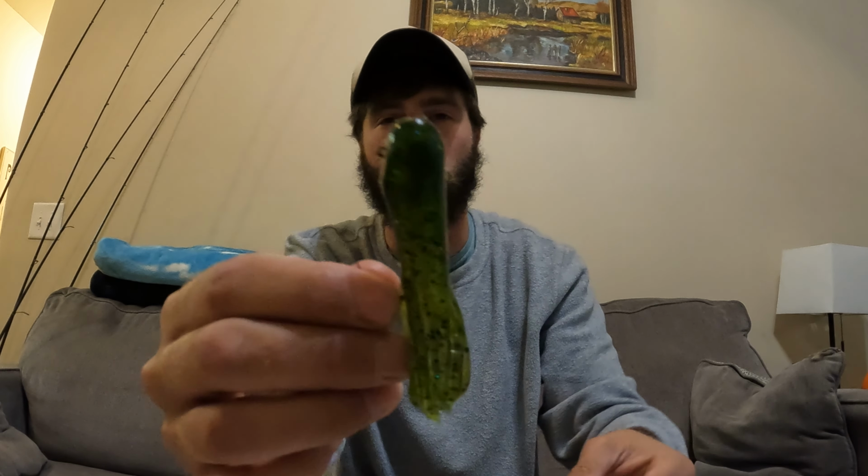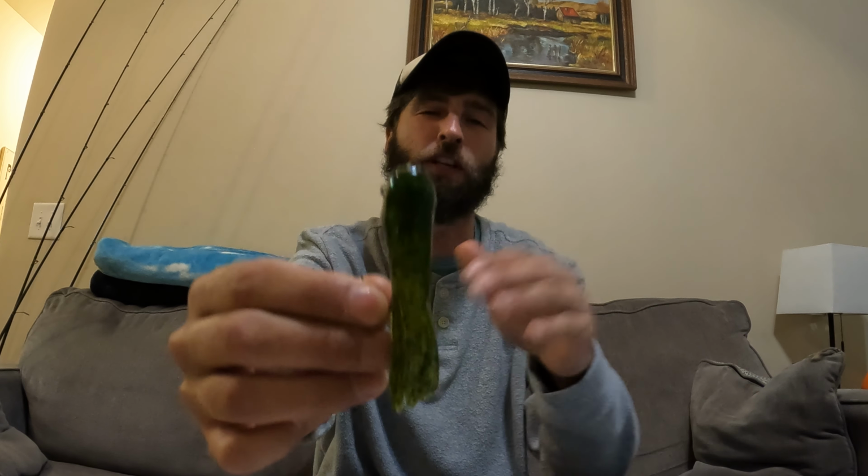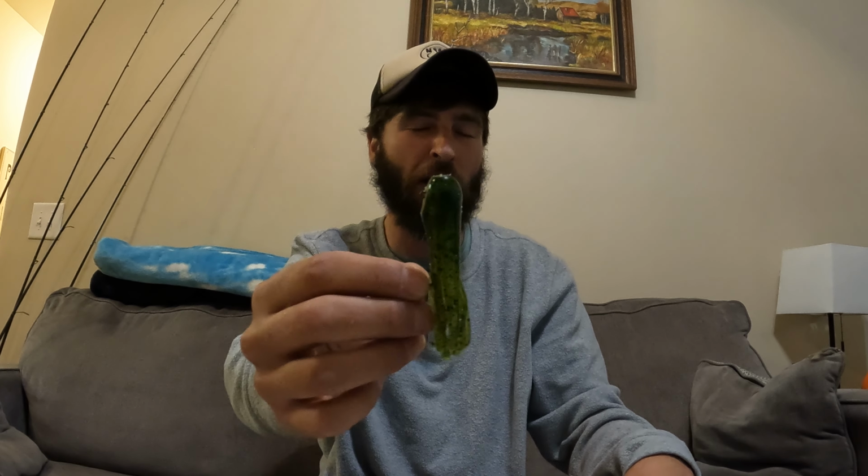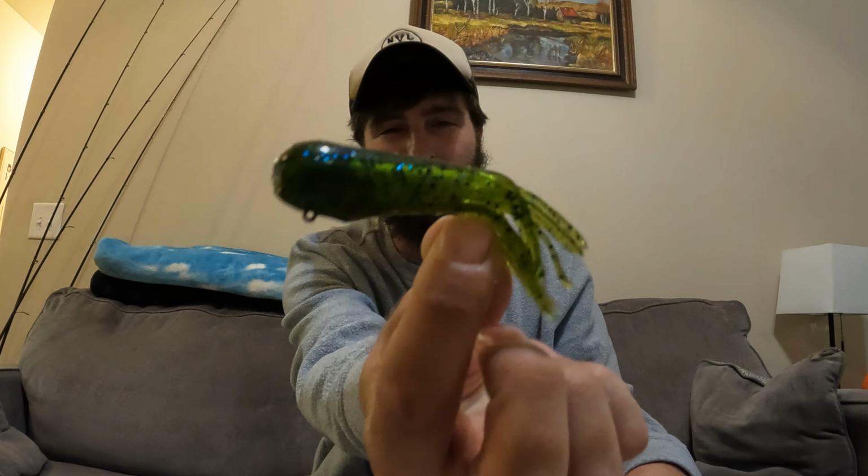Now I do have this rigged up with a 1/4 ounce jig head. I didn't end up fishing them. I will take these baits to another area where I think they'll be a bit more productive. I knew on that river I needed something paddle tail-esque to really get that bite going in those conditions, but big fan of this one. Really like them. Can't wait to try them out. They again have very similar plastic. It feels really durable to me.